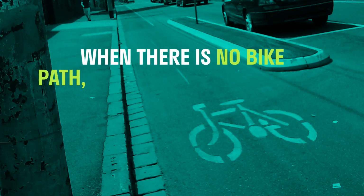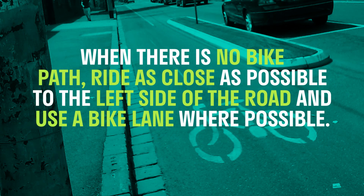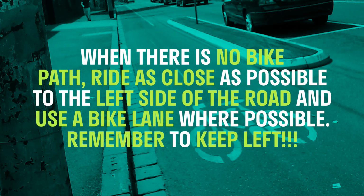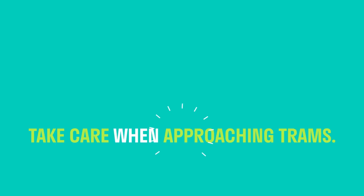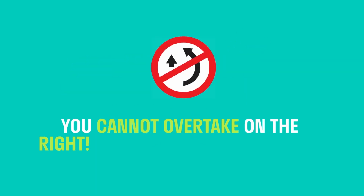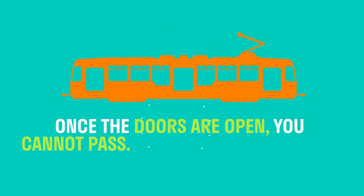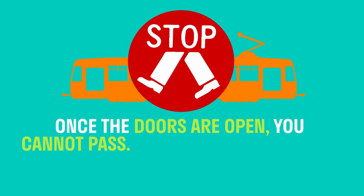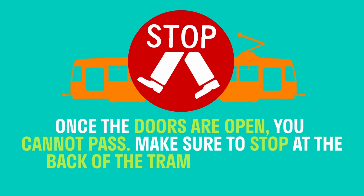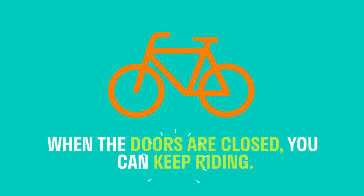When there is no bike path, ride as close as possible to the left side of the road and use a bike lane where possible. Remember to keep left. Take care when approaching trams. There's a few things to remember. You cannot overtake on the right. If you see the tram's lights flashing and it's slowing down, don't overtake. Once the doors are open, you cannot pass. Make sure to stop at the back of the tram, otherwise you can get a fine. When the doors are closed, you can keep riding.